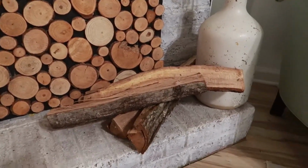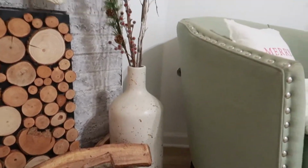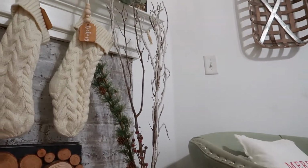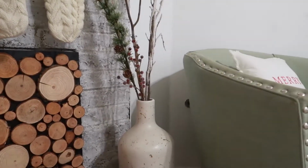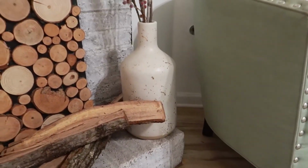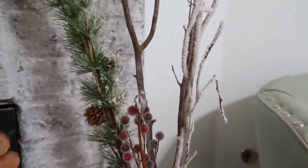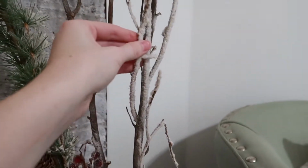And then I added some real wood here just to add that touch of warmth and wood. And then I just added some of these little picks and greenery. I don't know what you really call them. They're basically just twigs into this big jug that was from Target. Add one pick of these berries in here just to add a little red, but this is pretty much it. It was a set that I bought at Hobby Lobby.